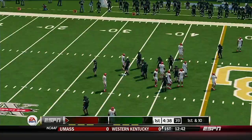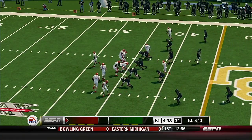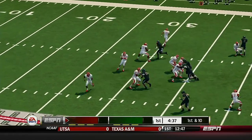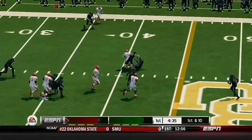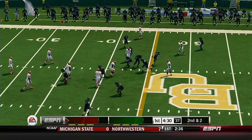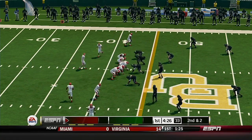Nice run up the middle. They'll get a first down there on the play with the run from the tailback. He knew where he had to go to get the first down, and he got there. Nice run. He's taken down at the 42-yard line. Call it a gain of 7 yards. That makes it second and two.